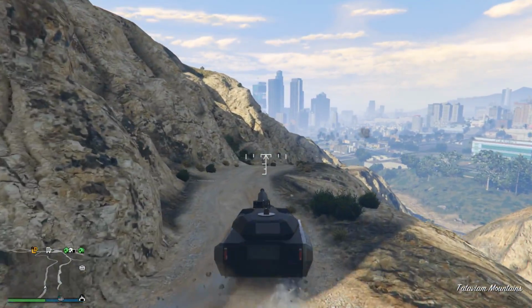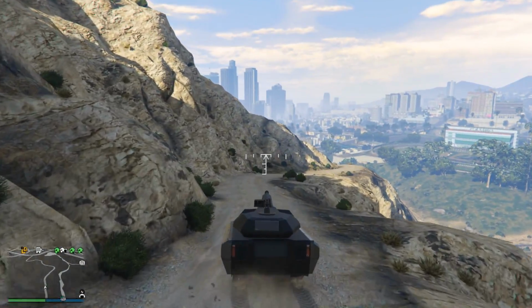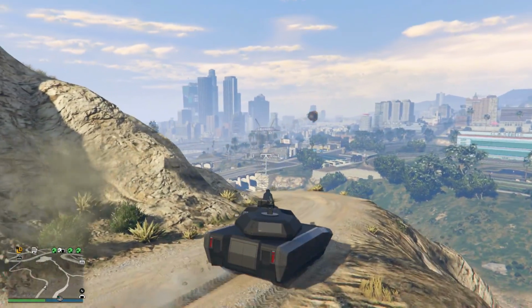But if you want to buy one of these new tanks and own one, you have to purchase the new business facilities first of all, because that's where this is stored. These aren't Pegasus vehicles, they aren't personal vehicles you can store in your regular garages. You have to own a business facility because that's where this new tank is stored.